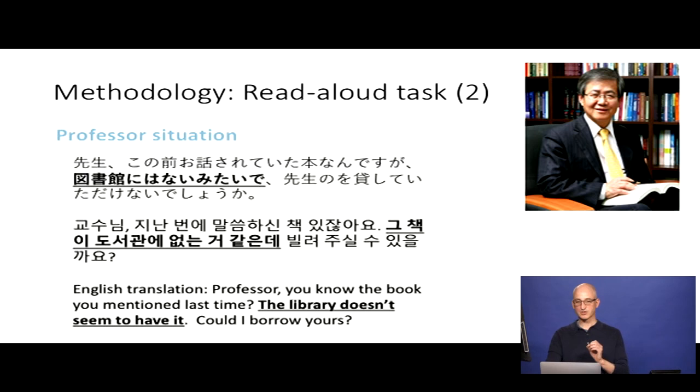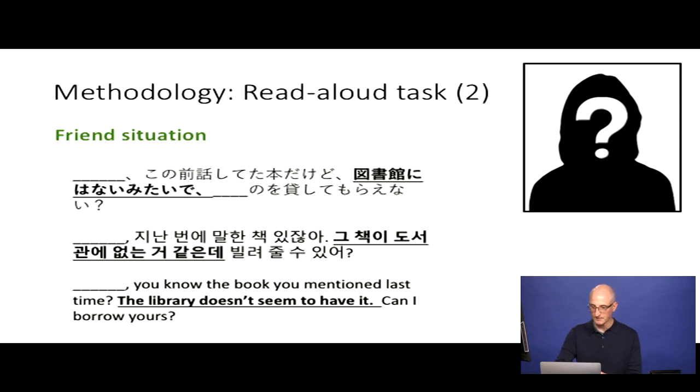But the second methodology, there was a second task. This was more of a control task. This time, student participants had to read sentences provided on a slide. For half of the sentences, which were presented randomly, the assumed interlocutor was a professor, and they were shown this photo of this professorly looking person on the slide. For the other half of the sentences, the assumed interlocutor was a friend.